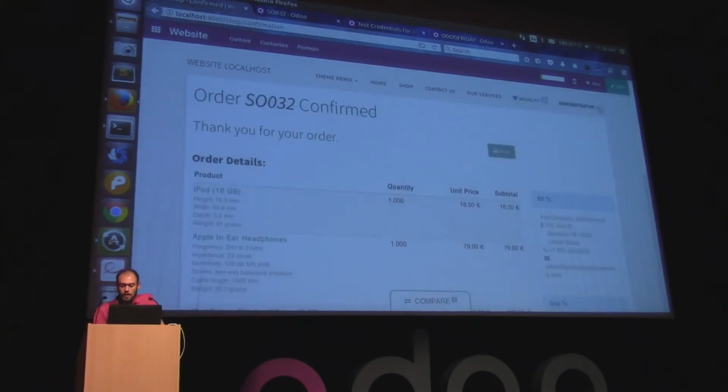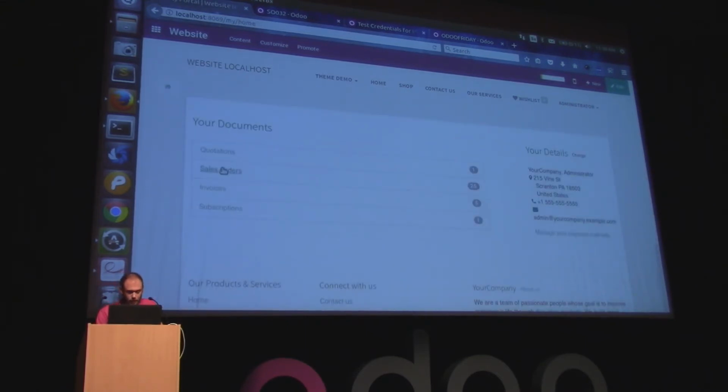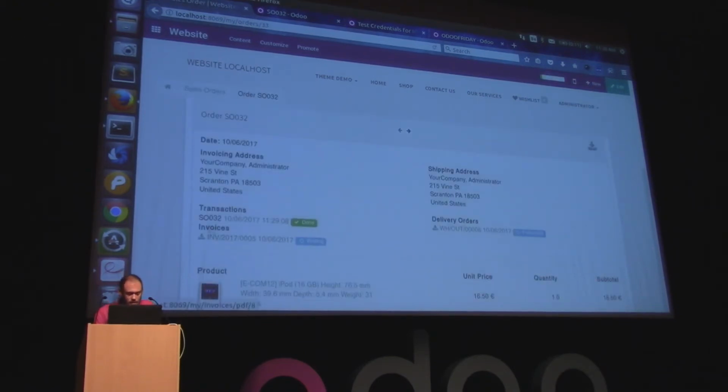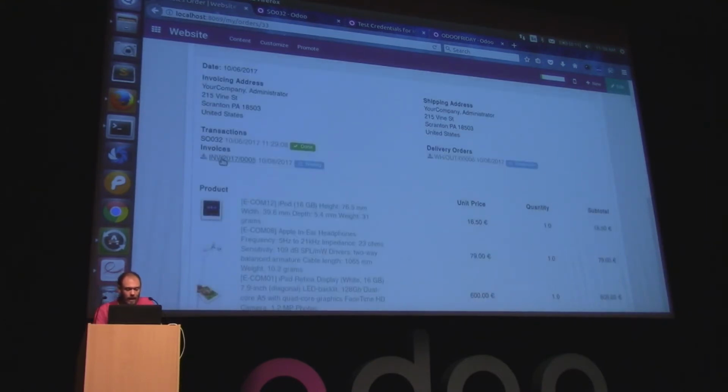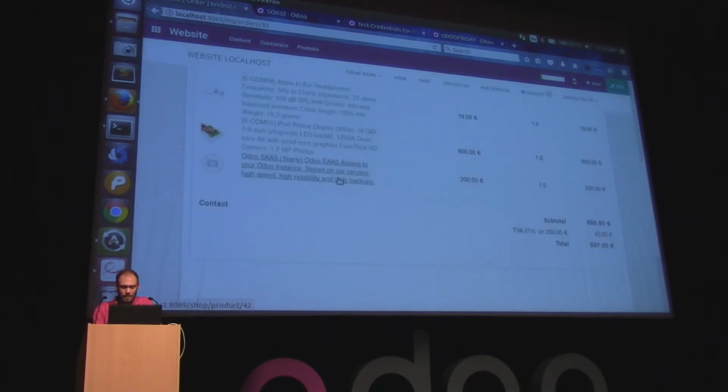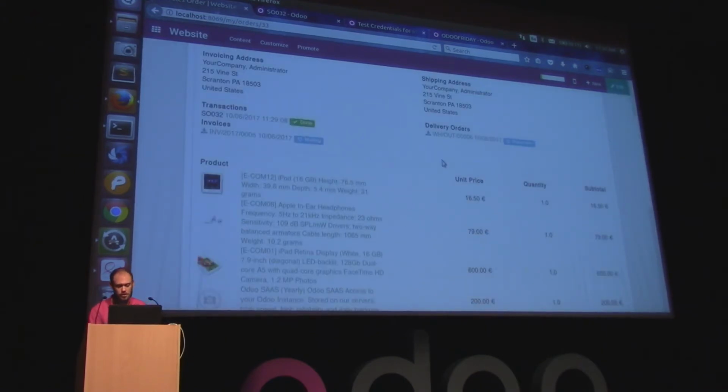The customer now easily retrieves the placed order in his portal account. I will see my orders in the sales orders. Here it is. And I see all the details. The transaction that has been processed, so I know exactly when I've paid this transaction and the status of this payment. I have a link to the invoice and even to the delivery order. Okay. Without a click in the back end as the user. So here the e-commerce flow is fully integrated with all the operations running in my company.